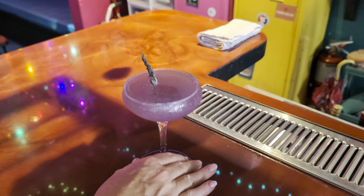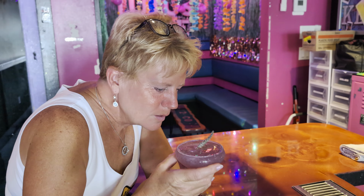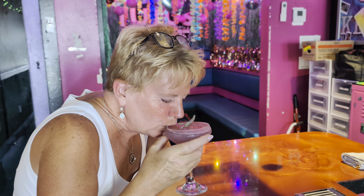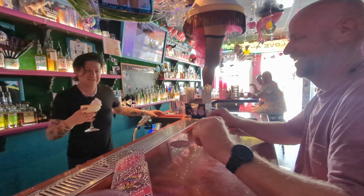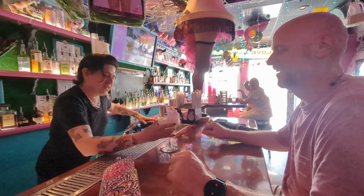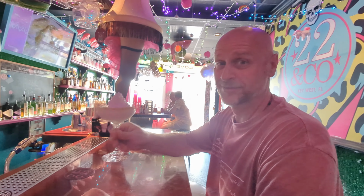The drinks, strong, colorful, and of course, you can't forget, full of glitter. Our bartender, who happens to be one of our friends, invited us to a charity event later in the evening.